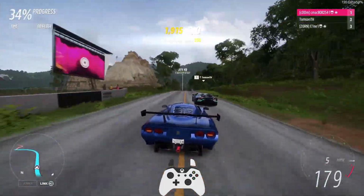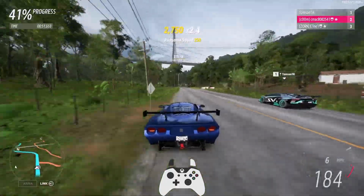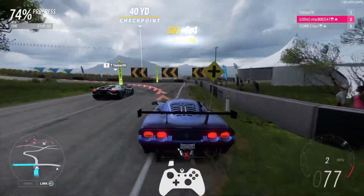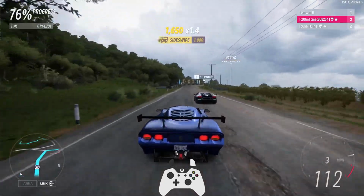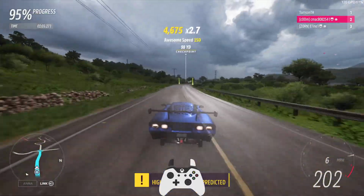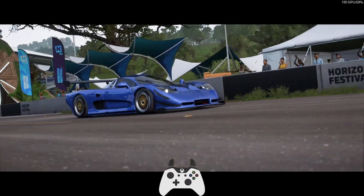Oh, I forgot how sketchy it is to go side by side in S2. Man, that tree always freaks me out. Ooh, fair defending from the Lambo. Well, that Lambo had a slowdown. And we take the dub at the final second.